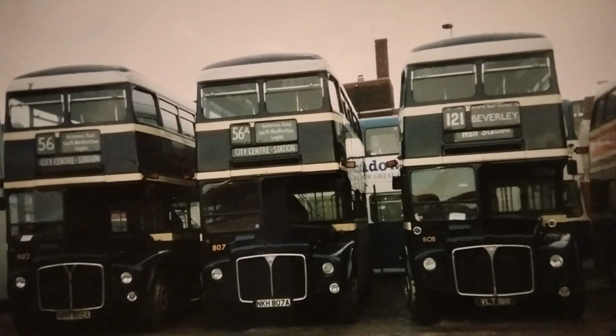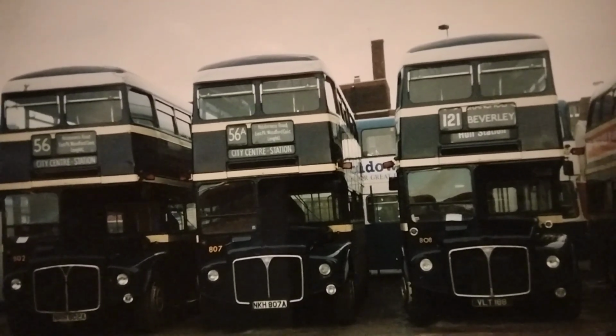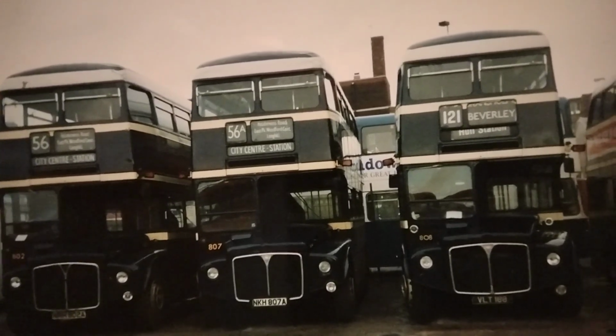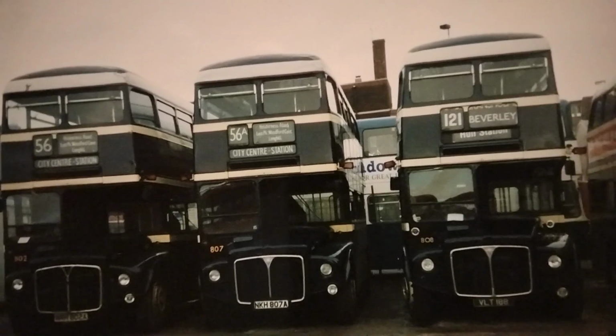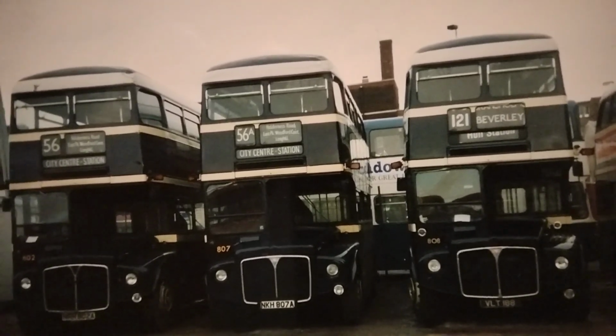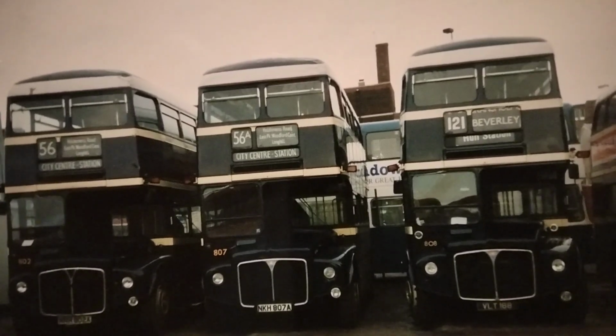It had been new as RM188 way back in December 1959, and it survived with East Yorkshire for quite a few years after they finished using them in 1995. It was in the Heritage Fleet until 2005, and it was sold for preservation. As far as I'm aware, it's still preserved to this day.